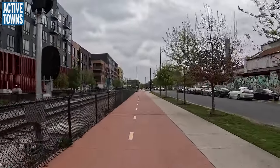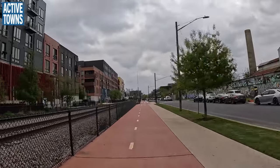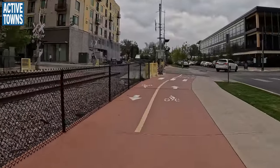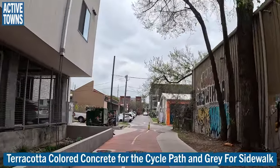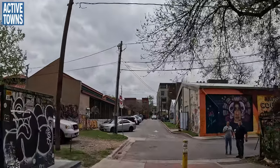Yeah. I can see you have all the yuppie housing on the left. Yeah. The five by ones, five over ones. I mean, the concrete is interesting though. At least you have a contrast.